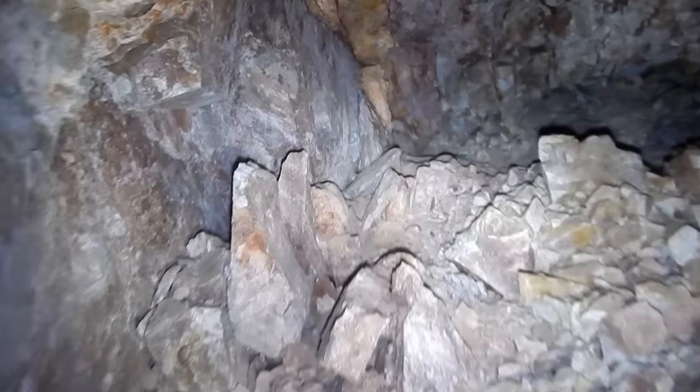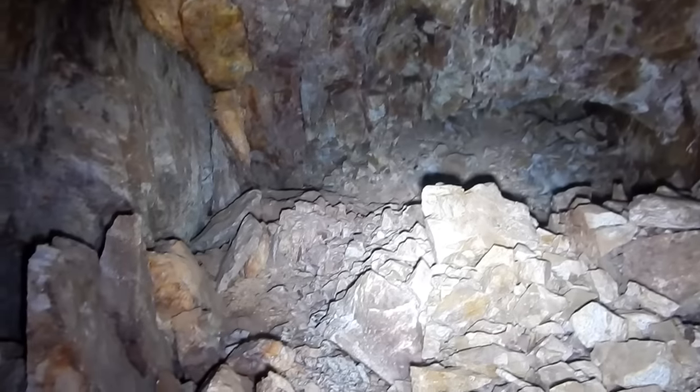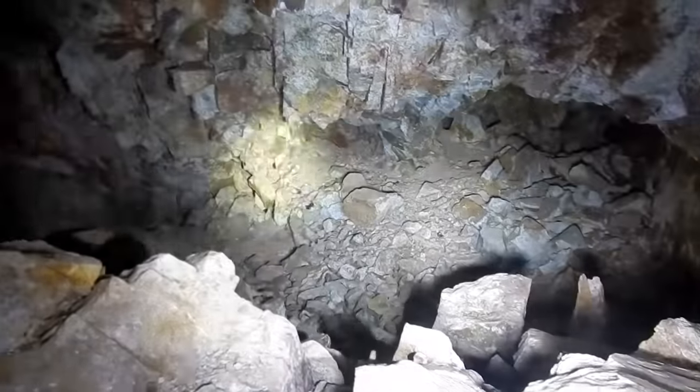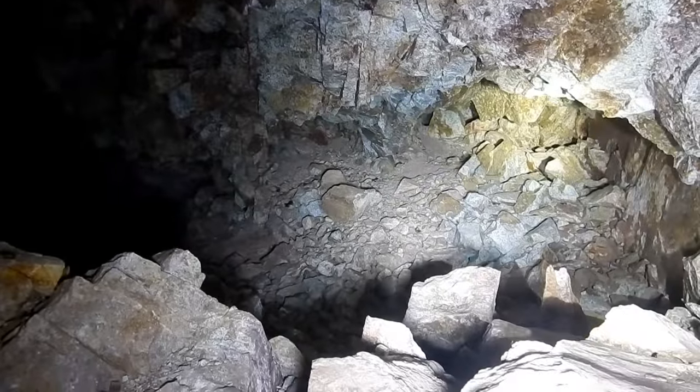Well, this looks like it's caved, doesn't it? Yeah. I thought maybe it was backfilled, but it doesn't look like it. Yeah, it could be. That might be the face back there. Might just be backfilled.